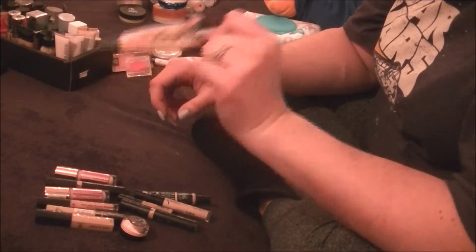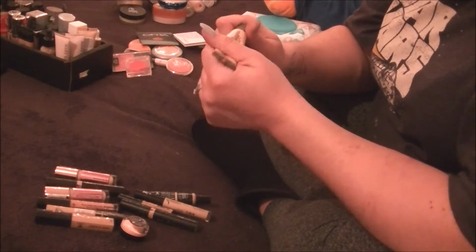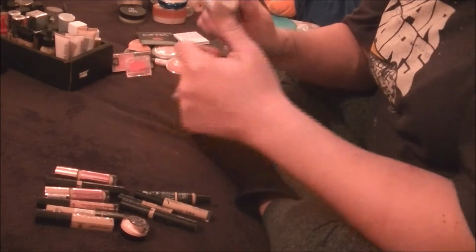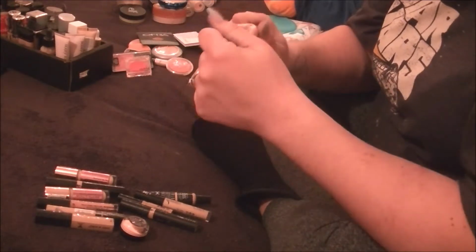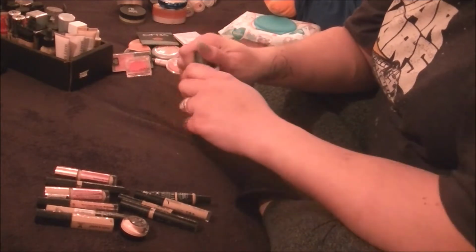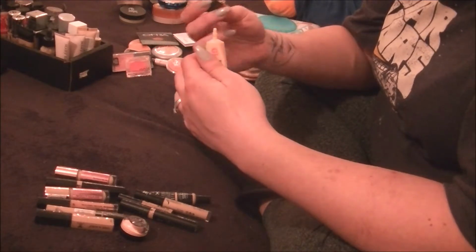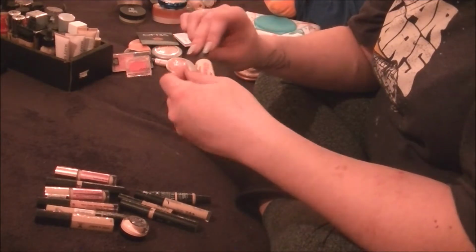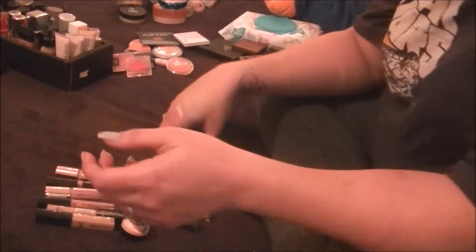The Hard Candy Glamouflage Heavy Duty Concealer. This stuff was amazing. I remember this being touted as a dupe for the Kat Von D locket. But this is probably about 6 years old. Yeah, it has definitely gone bad. So that's going.